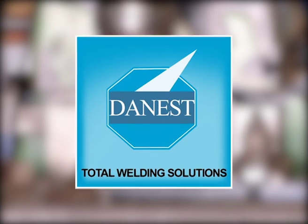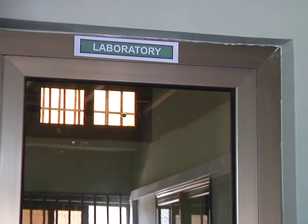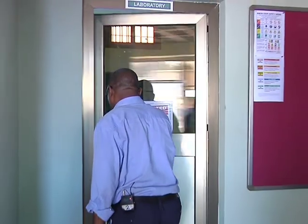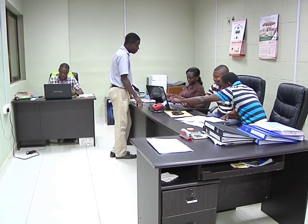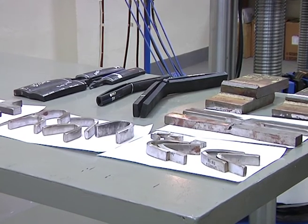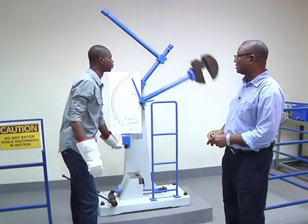Danest Engineering Company Limited's Welding Destructive Testing Laboratory in Takoradi has therefore come with a solution for welding testing in Ghana. Danest Engineering Company Limited is a total welding solutions company. We are into welding consulting, welding education and training. We're also into inspection and quality control. We operate a laboratory for destructive testing, all in the same yard in the Ghana Highway Authority in Takoradi East.